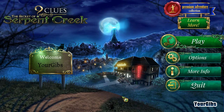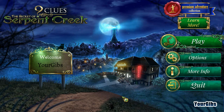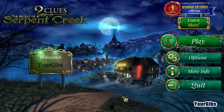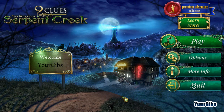How's everyone doing? It's YourGibs, and we've got a game for you. This is called Nine Clues, The Secret of Serpent Creek. Now, this is an Artifex Mundi production, but it also has Topic Games, I think, is the one that actually did the game development, and I think Artifex just published it. But nonetheless, it is a partnership for sure, and we're going to go ahead and dive right in.